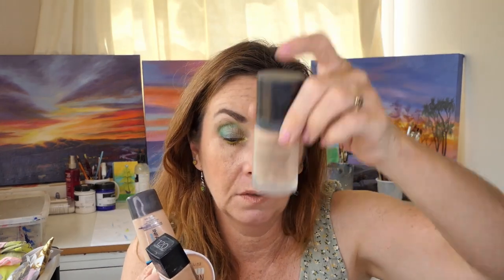So that makes 1, 2, 3, 4, 5, 6, and nearly 7. 7 foundations in a year. So, to me, that's quite a lot of foundation, because let's just say foundation here is not cheap. Even just buying Maybelline or something, it's not that cheap.